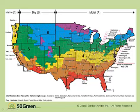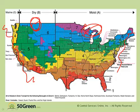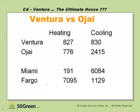We have zillions of different climatic conditions in our country alone, not to mention the rest of the world. We've got marine climates on the coasts, obviously. We've got cold, super cold and dry. We've got super cold and wet. We've got hot and humid, hot and dry. So obviously you shouldn't expect a house that is exactly the same in Ojai or Ventura to work the same way as it would in Fargo or Miami.